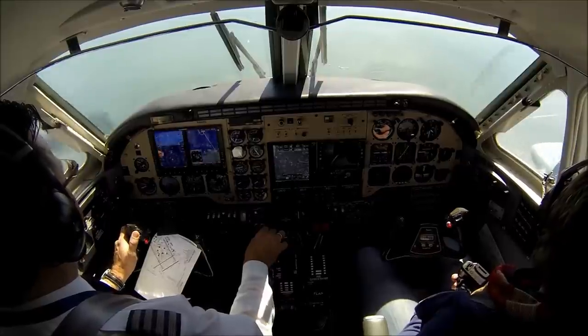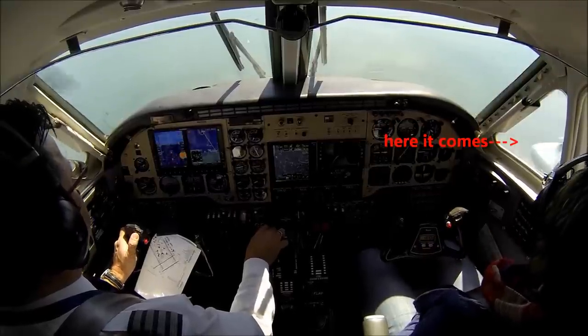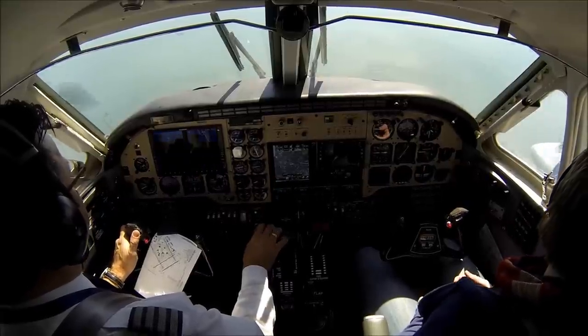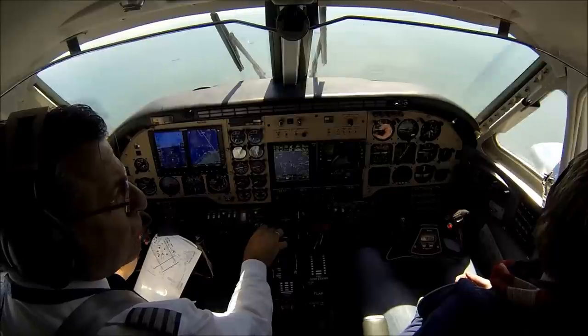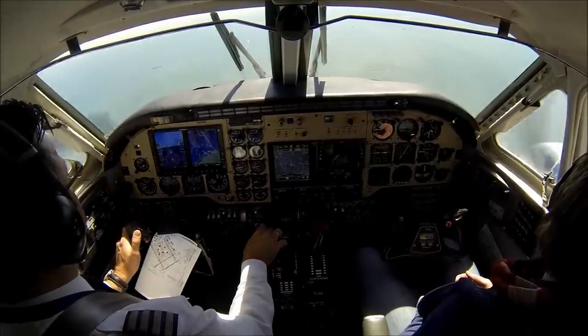Delta 1762, 5,200 for 4,000. Delta 1762, Nick approach, good afternoon, fly heading 270. Heading 270, Delta 1762. Speed is 180, heading is 220 and the altitude 3,005. Hello, New York, American 1696, checking in out of 5,000 for 2,000. American 1696, Nick approach, roger, good afternoon.